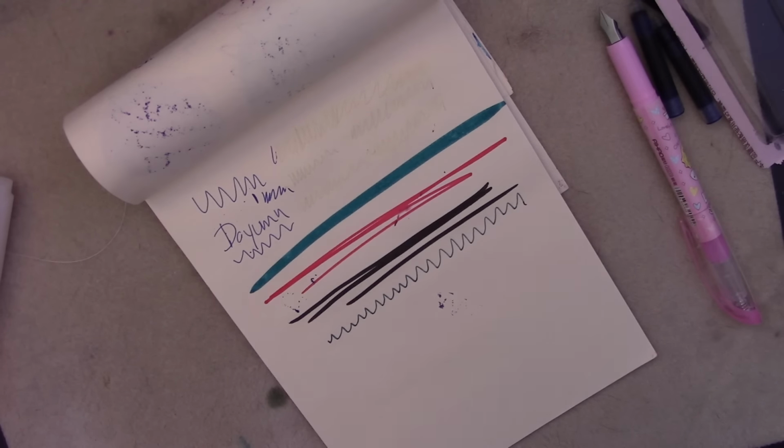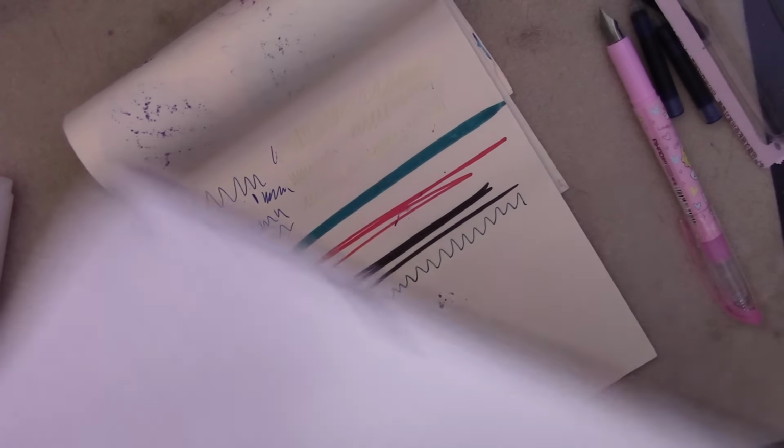My notebook is covered in epoxy somehow. I have no idea how that happened. Even though I probably do have an idea how that happened.